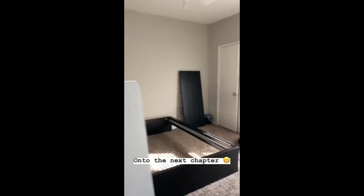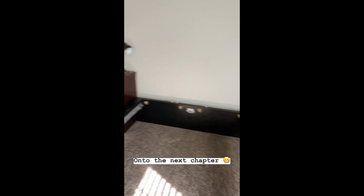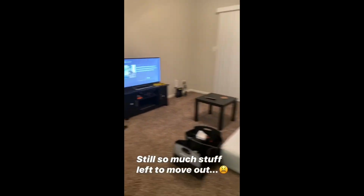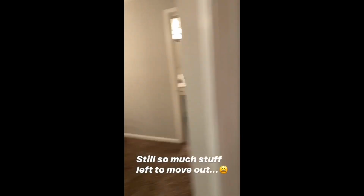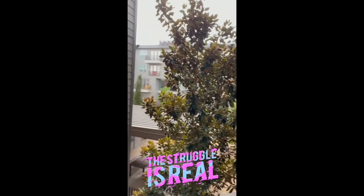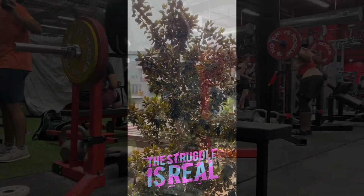All right, so this is day one of my move out. Most of this stuff is about to be gone within the next couple hours. All right, so when I chose this unit, I was sold on a sick poolside view. But check out my poolside view real quick. Yeah, it's sick, all right.